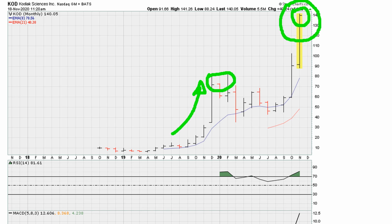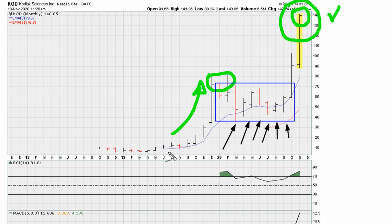And trust me, institutions don't care about this sideways market here. In fact, here's a little secret. They love it because they just pick up more shares, knowing very well that this is coming. So here's a question for you. Are you trading in the right time frame? The answer is probably not.